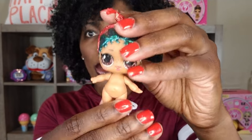Aren't they cute? Birthday presents to myself. Sometimes you have to get your own birthday presents. I'm sure I'm gonna get some birthday presents from other people, but sometimes you gotta get your own. We're gonna go ahead and get them dressed.